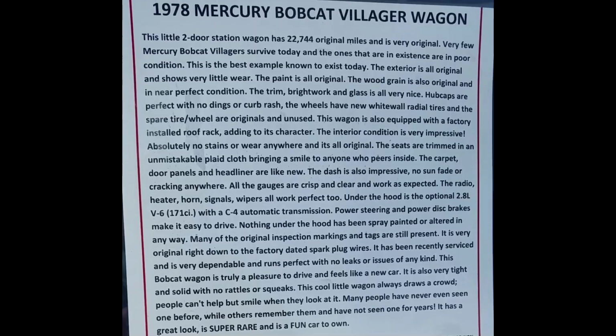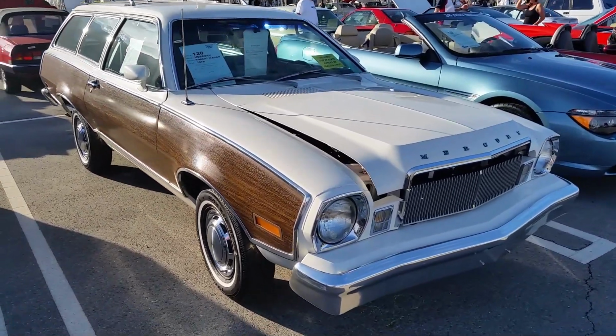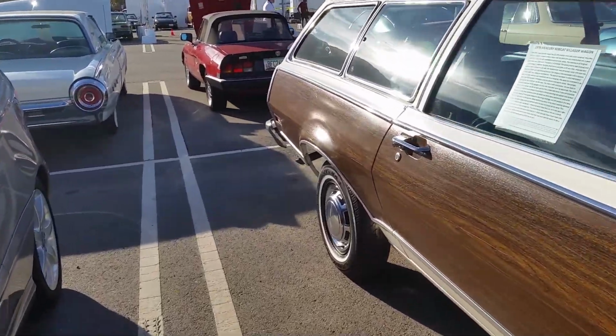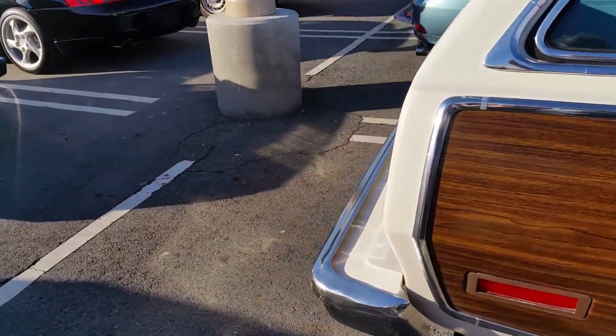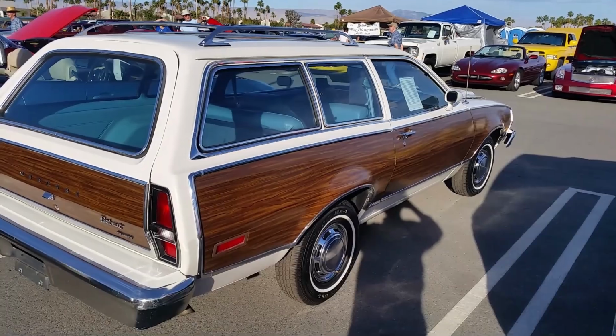Number 6 is a 1978 Mercury Bobcat station wagon. This one is a survivor with only 22,000 original miles, unrestored, still with the original paint. This one was a real nice car.